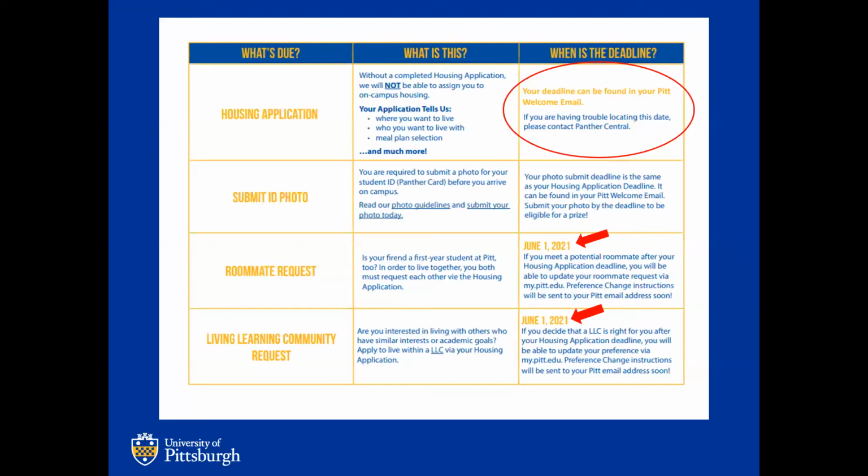Okay, so as an incoming first year student, Housing and Panther Central will only communicate with you through your Pitt email address. So you want to make sure that you're checking that regularly. And if you have already paid your deposit through admissions, then you may have already received an email stating your deadline for your housing application. As of right now, we have deadlines on May 1st, May 8th, and May 15th.